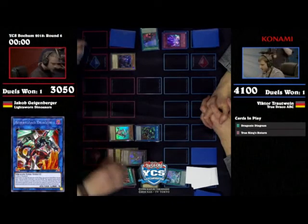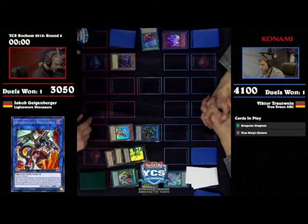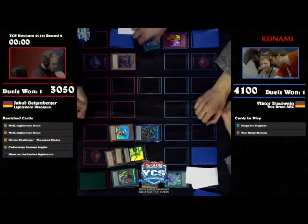We're seeing the Castell here to deal with the Dragonic Diagram, just in case. I'm surprised that the Fairy Tale Snow wasn't used there, just as a means of getting it back into the graveyard so its effect could be used again.